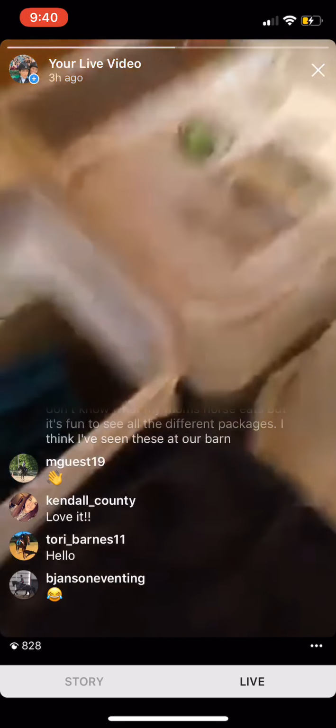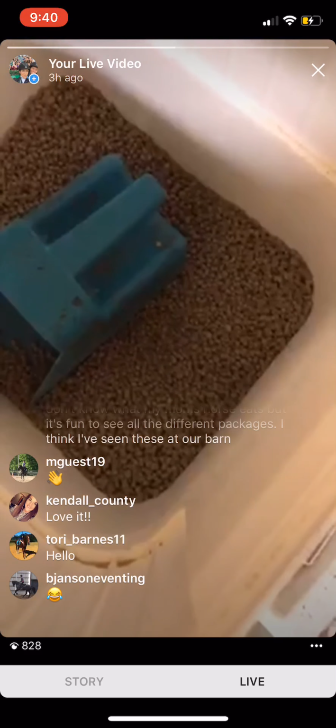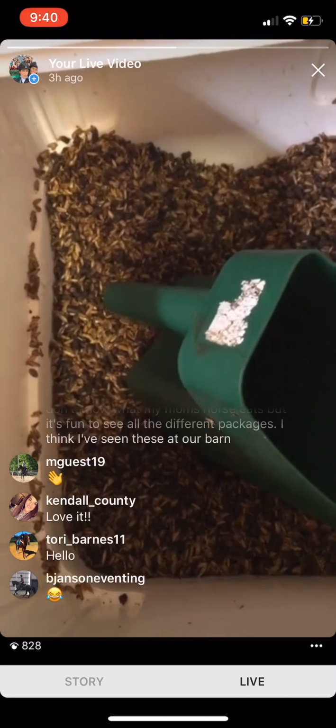Now you guys can see what the boost looks like. Those are those little rounded pellets to add fat. And now you can see what the XTN looks like. XTN. Yep, there it is. Cool.